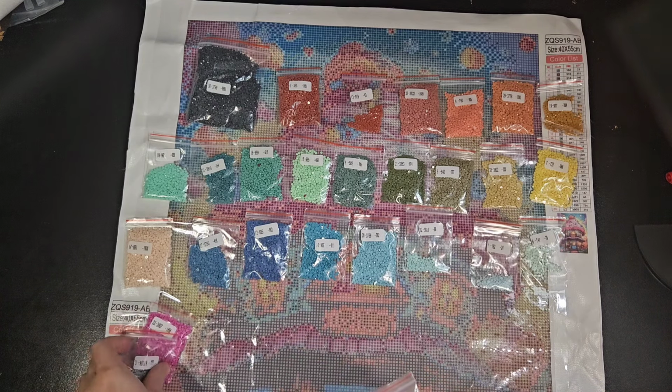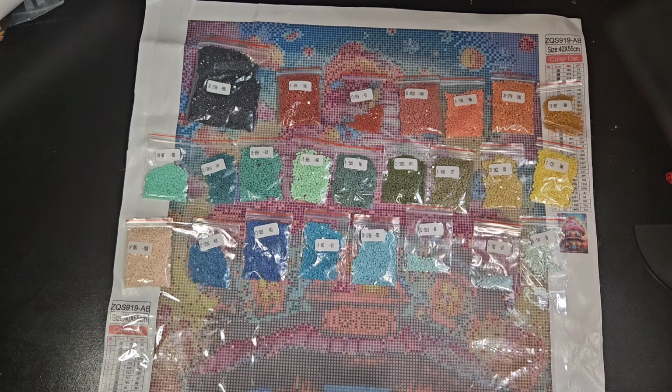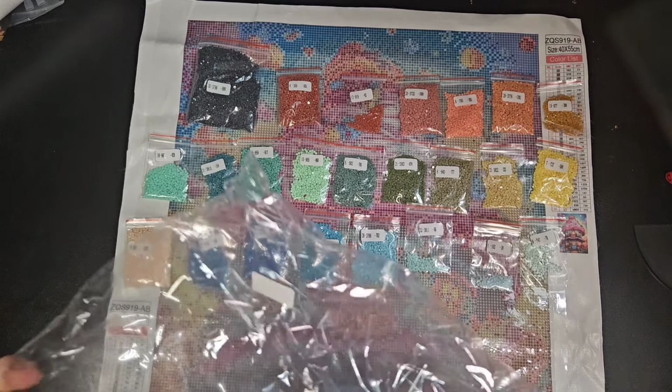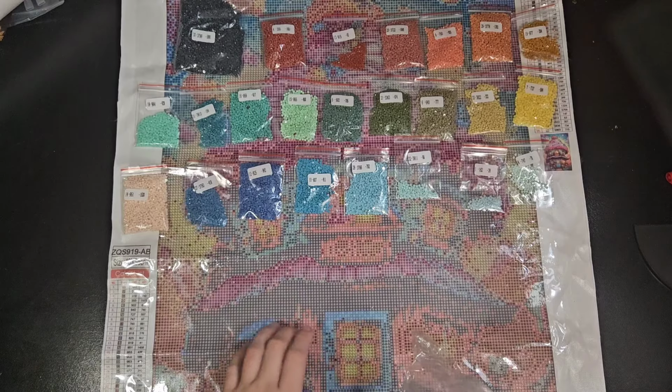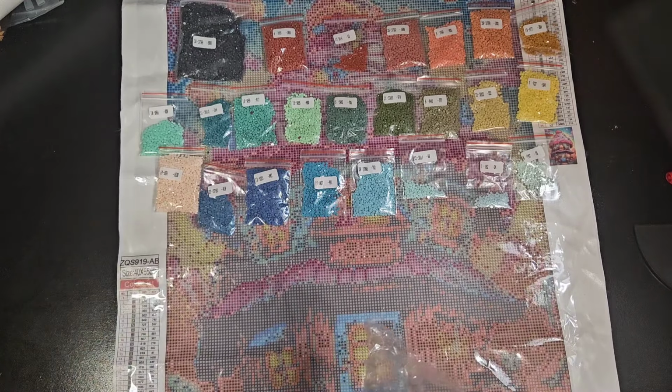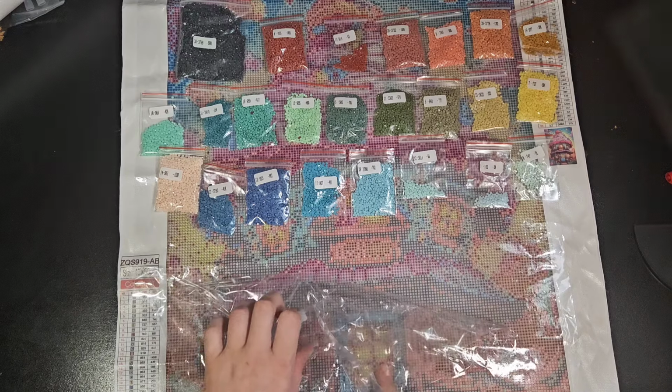Once I changed light pads, I had no issue whatsoever working on this style of painting. I did have an issue though with my cheaper light box with it being a little too slippery.